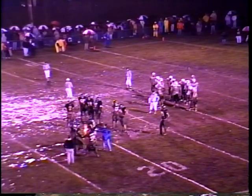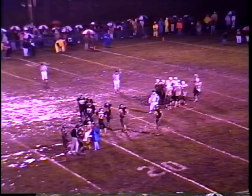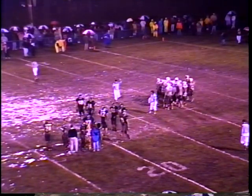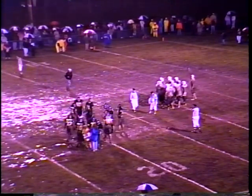Well, like I said earlier, they've got a lot of senior, experienced players. They're not just going to roll over. These kids have been through the trenches. They've been down. They've come back. They trailed Beachwood earlier in the season at halftime and came back and won that game. So don't look for Hazard to stop until the final whistle sounds.